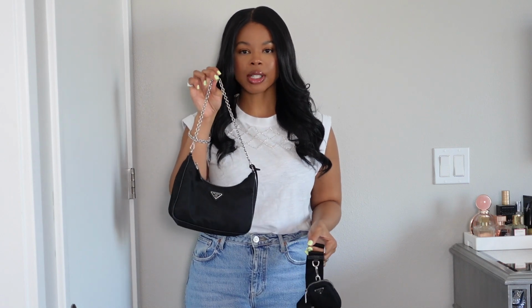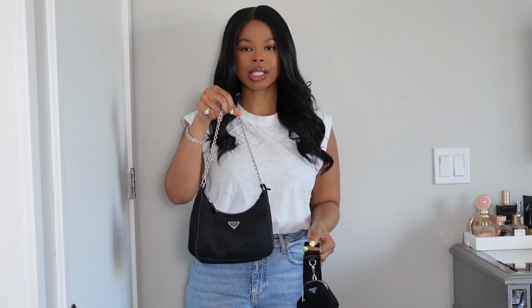I think it's very versatile. I can wear this casually, but when I'm going out and I want to dress it up, the chain does that for me, and I think that this is a great bag.